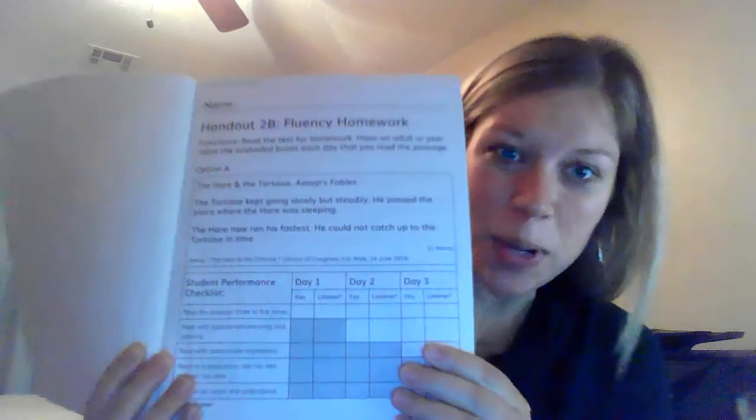The last thing that you're going to do is your fluency. We have been working on fluency from our phonics lessons. And so the passages that you have been reading have been all about the phonics skill that we've been learning. But now you have a workbook. And so in your workbook, there is some fluency homework. So we're going to use that and see how it goes.